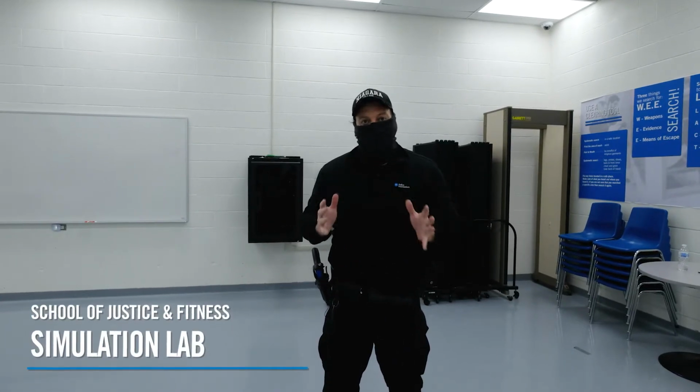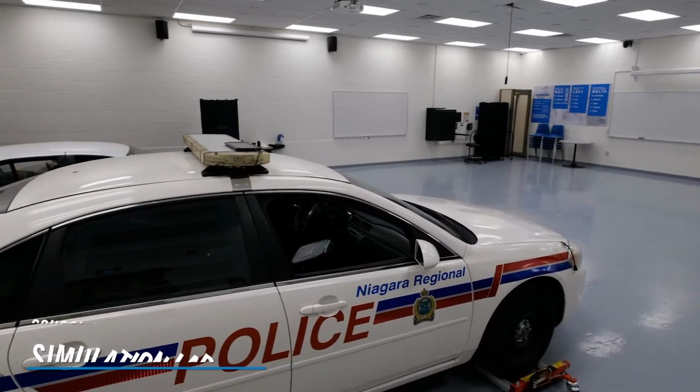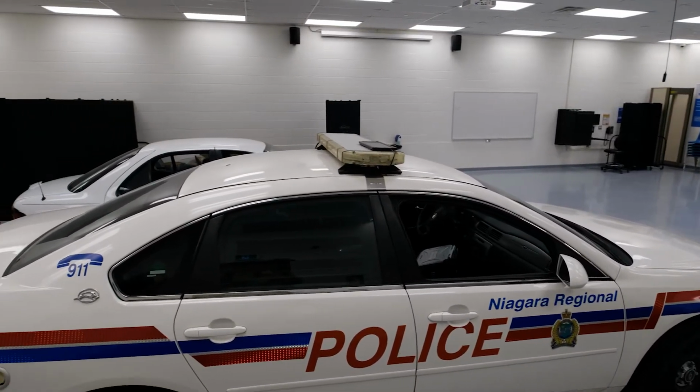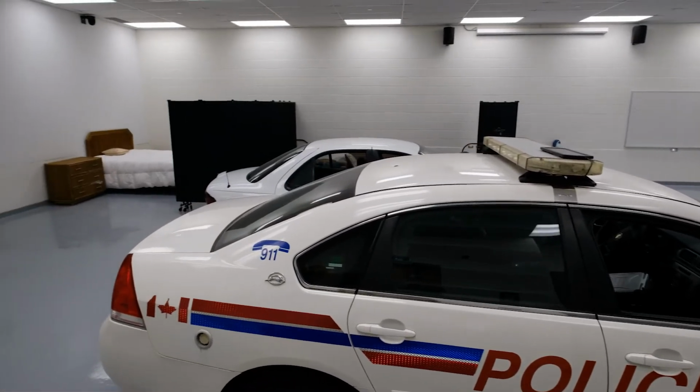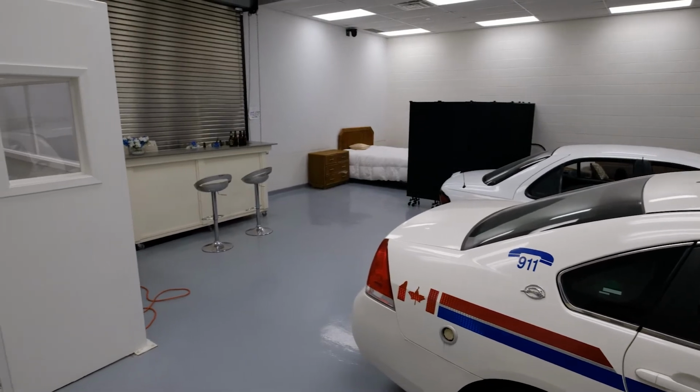We're in the simulation room. I apologize for my muffling, ladies and gentlemen. We've got COVID restrictions in. We follow the PPE guidelines, so I'll try my best to make sure that my voice is clear as we're talking through these masks. So here we are in the simulation lab.